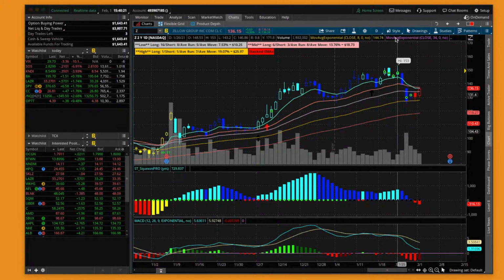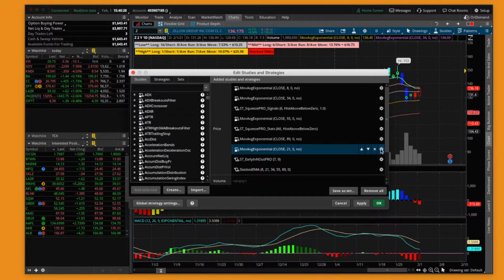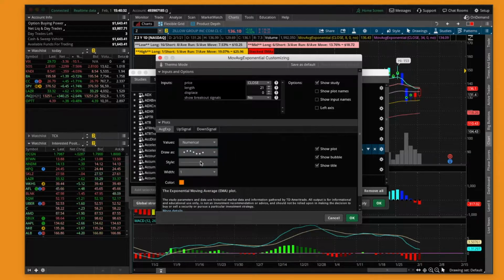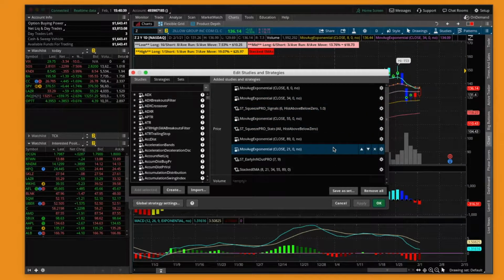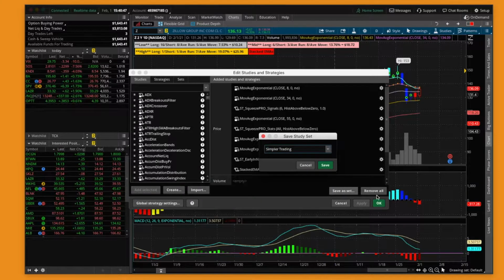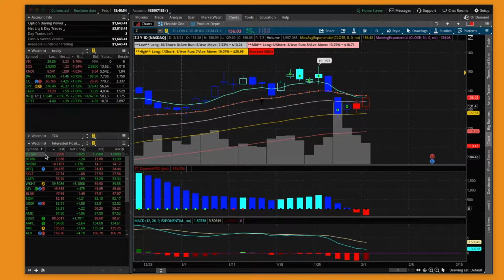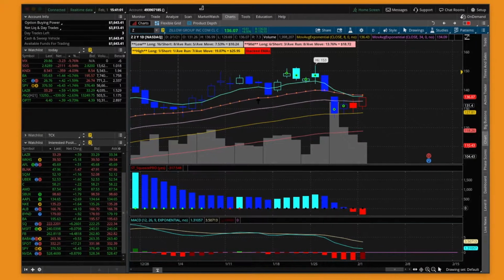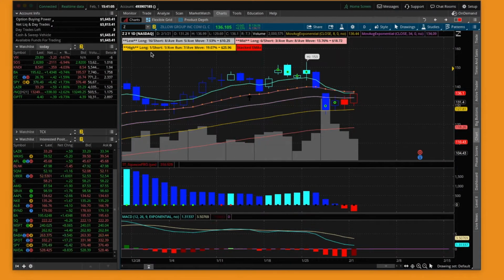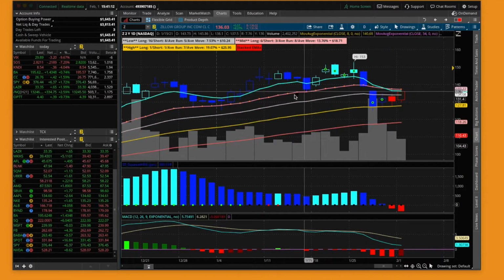Let me go ahead and edit this study real quick. I want to make my 21 more noticeable. There we go. All right, so the 21 EMA, we're going to take it into account more. I want to basically fix my, or not fix, but improve my entries and be more selective with the trades. So when it comes to entering new positions, I only want to take trades if they are on top of the 21 EMA, which is this now dotted line.